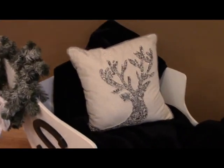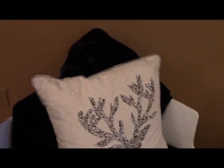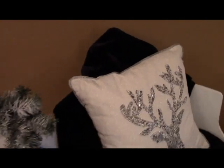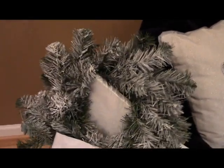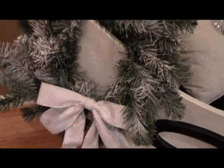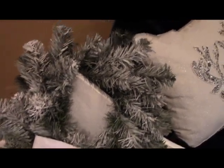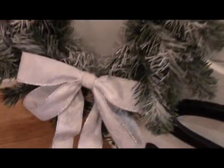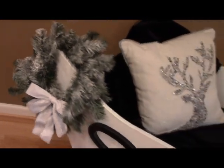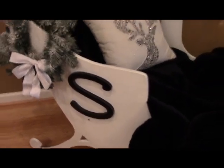So we'll start with this pillow. All of these things, or most of these things I show you, will be from the Christmas haul that I've done. If not, I will go ahead and mention that. This wreath here I created from a garland because I didn't have success finding a small wreath. So I just basically cut it in pieces and made me a small wreath. You see that it is adorned here with a beautiful white ribbon. There's an S there. Of course, Santa needs his initial on his ride.